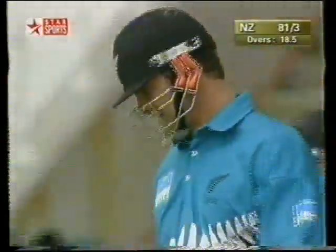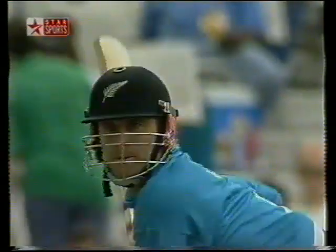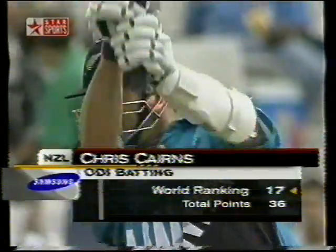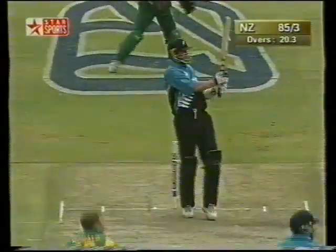And all the way, this outfield at Newlands really has quickened up since last season. Donald kicks the wickets with frustration as he goes back to his mark here, but really not much wrong with the delivery. Perhaps a little bit of width, but really this is a superb cricket shot from Chris Cairns. It's a lovely shot. It's a great shot. Well in front of square on the leg side.